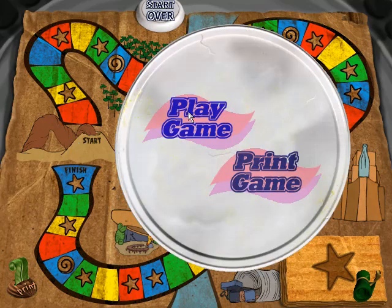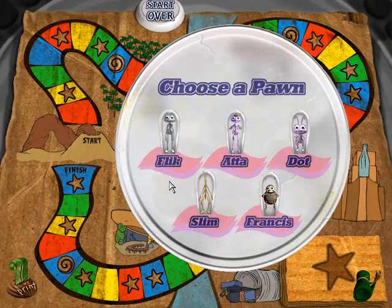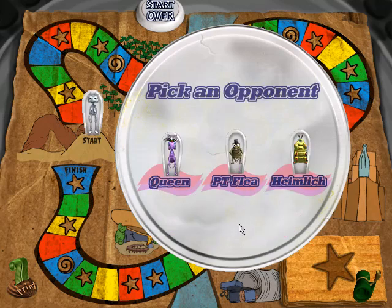Click here to play the game. All right, let's play. Good choice! I got some friends I can set you up with. Now, who do you want to be? Flick! I should have known you'd want to be the most popular bug around. Excluding myself, of course. Now, click on who you want to play against. The Queen of Ants! Oh, how marvelous! I would be honored to play with you, but let me warn you, I am one tough cookie to beat.